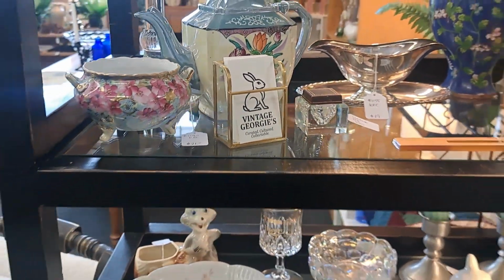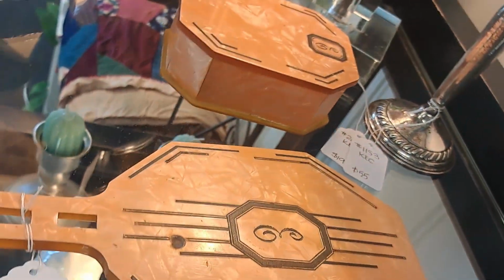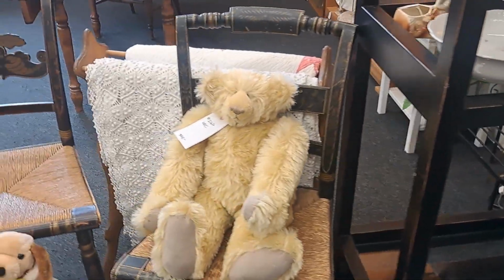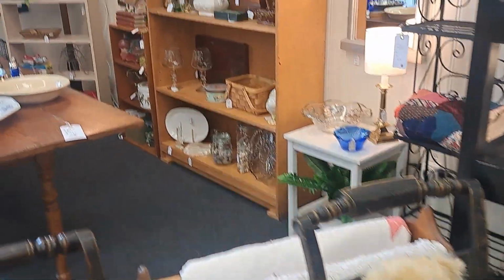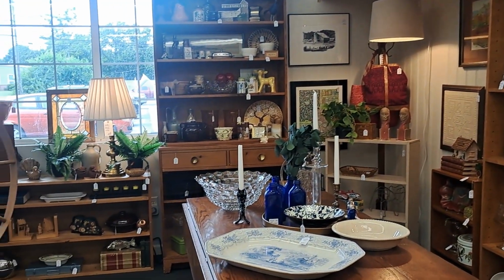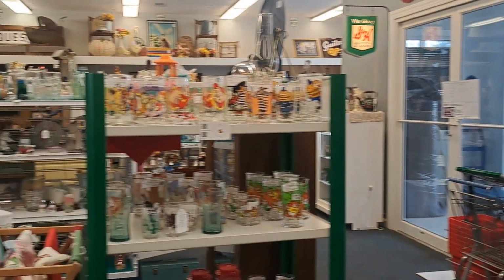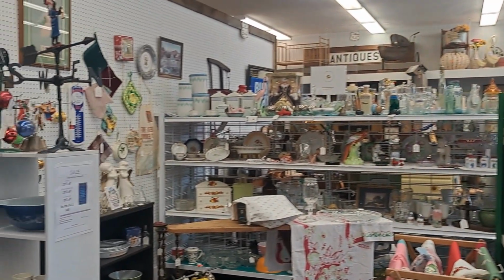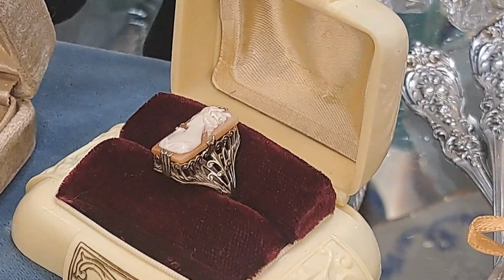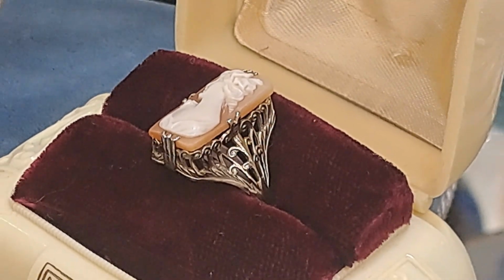And here we are, Vintage Georgies. Look at that mirror and trinket box. Have I ever wanted my name to start with an E? Well, yes, please. That is fantastic. So this space, not even little, this huge space, she has got it going on right here in this side room. I'm going to do a quick scroll around here. I see that the cameo ring I wanted is still here. It's like $230, but it's so pretty. Oh, drool.